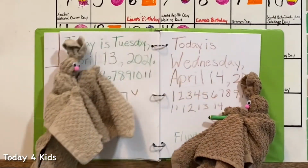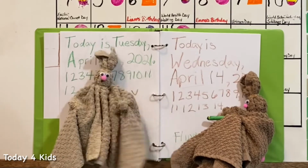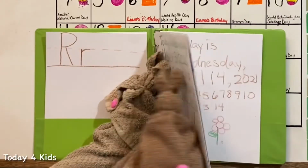If you don't know how to make all of these letters and numbers, that's okay. You can practice with us in the air on your paper. That is always good practice. But you can also just practice one letter a day. Check this out. Let's see. Flippy, can you help me? Oh, yes, I'll help you.